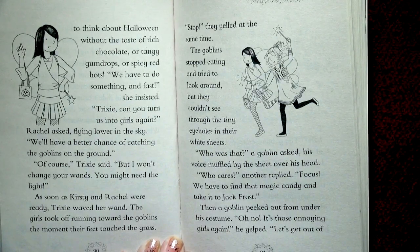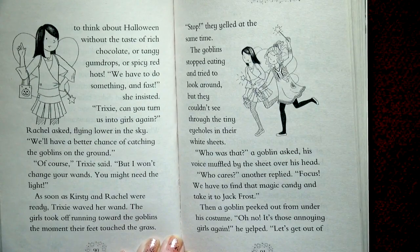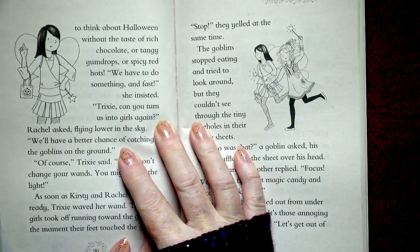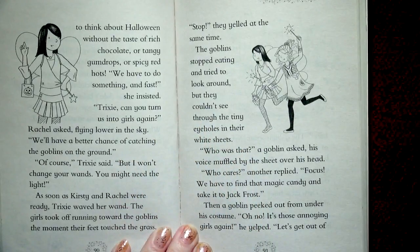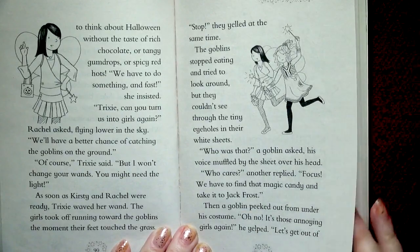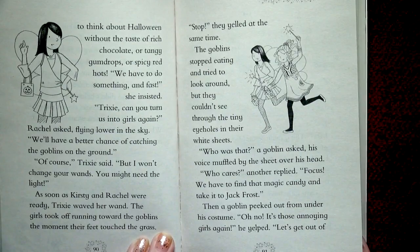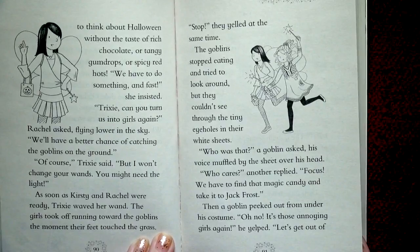The moment their feet touched the grass, "Stop!" they yelled at the same time, and the goblins stopped eating and tried to look around, but they couldn't see through the tiny eye holes in their white sheets. "Who was that?" a goblin asked, his voice muffled by the sheet over his head. "Who cares?" replied another. "Focus! We have to find that magic candy and take it to Jack Frost."